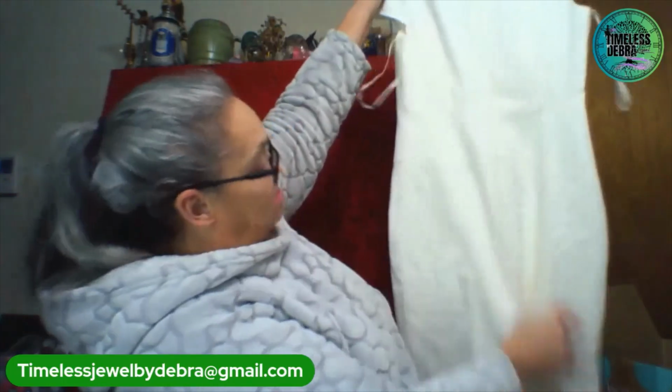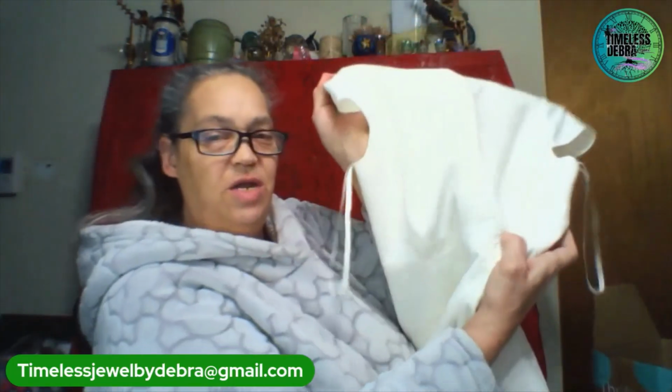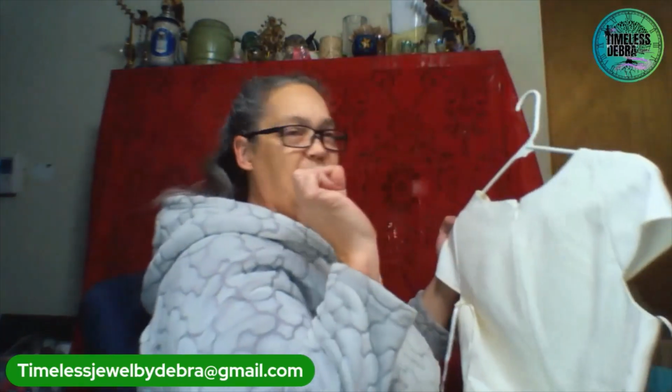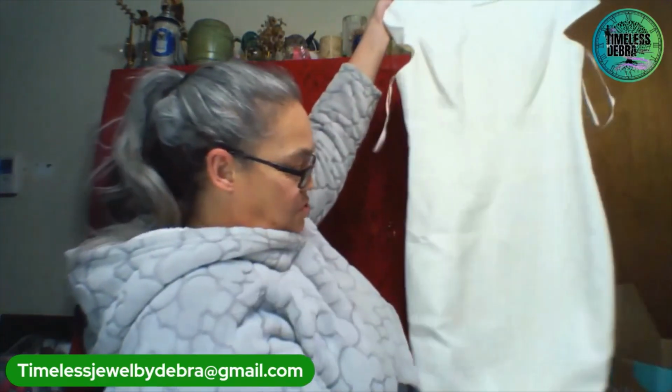And that's a fuzzy there. So it's great. There's one tiny little black mark on it on the back, but otherwise it's a fantastic condition. It is a size 8. The zippers all work on this.